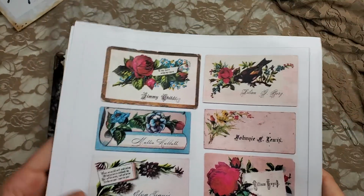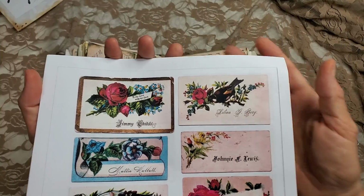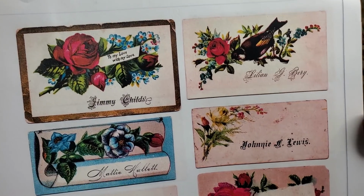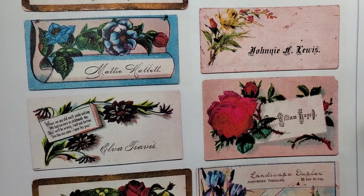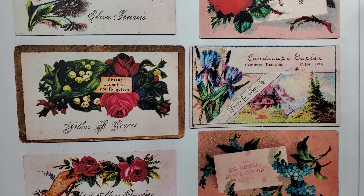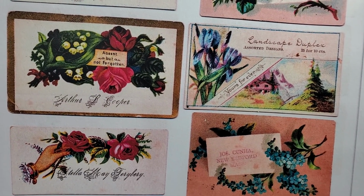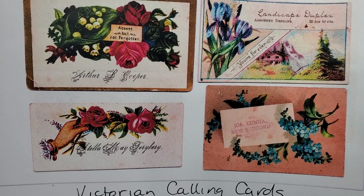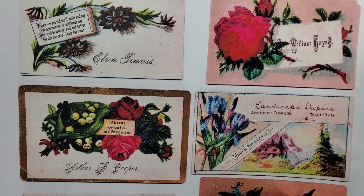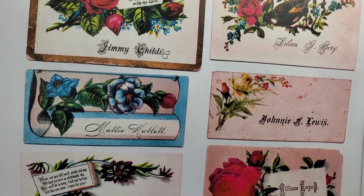And calling cards were a social thing done actually through the ages, but they became very popularized in these beautiful examples in the Victorian era, where you would leave a little card if you came over to visit someone. If they were home, you would give the card to them. If they were not home, you would just tuck it in their door or give it to the person who answered the door. But it was a way of letting somebody know that you thought of them.